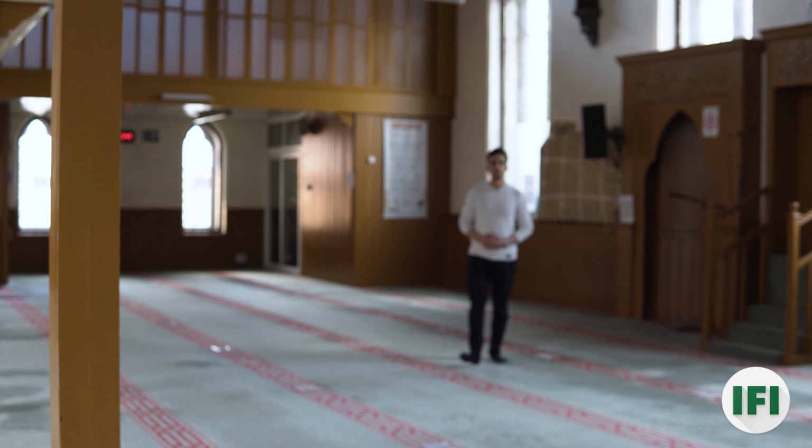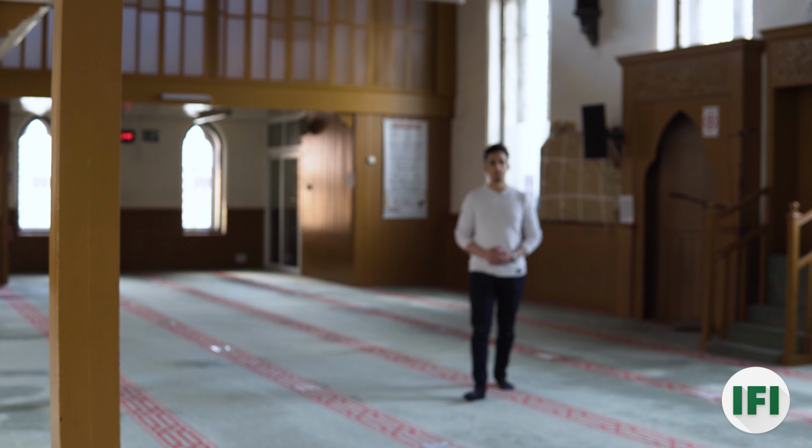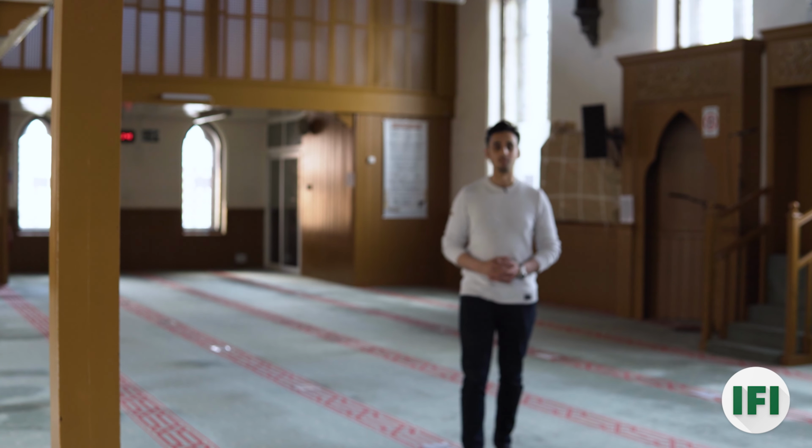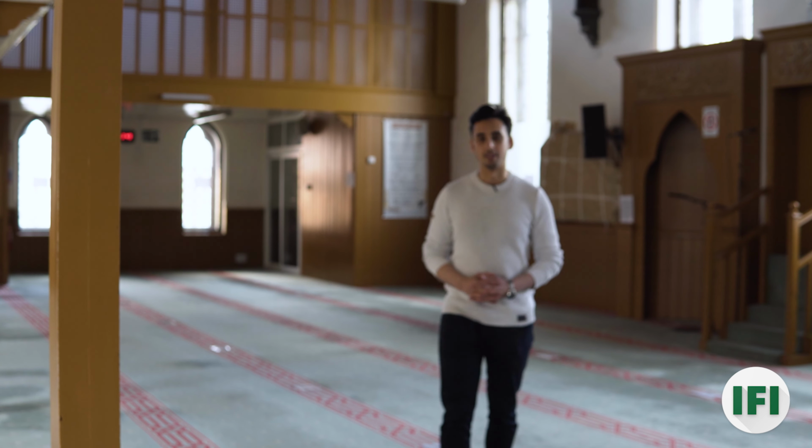There is great wisdom behind this, such as purification of one's soul and to get closer to Allah. Allah tells us in the Quran, "Surely prayer restrains one from indecency and committing all evil." Prayer connects the creation with the Creator.